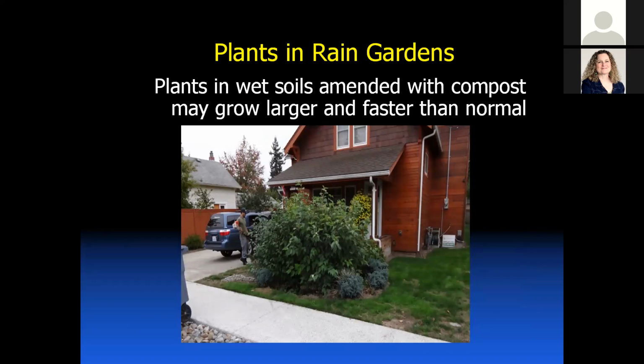So again, exaggerate your spacing. It's much, much easier and less expensive to add plants 2 to 3 years later if you need them than it is to rip things out.